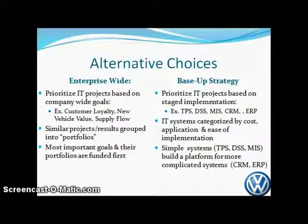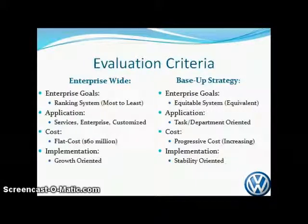Now, the criteria for evaluating these projects also vary greatly. With regards to goals, the enterprise system would have a ranking system for specific goals, whereas a base-up strategy would have an equitable system that tends to value each goal or department equally. The applications also vary, as an enterprise model looks at the services offered to the entire organization, as well as customer services, while a base-up strategy would look more at task or department service by various software programs.